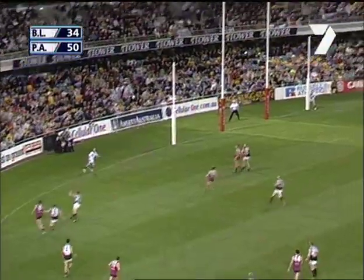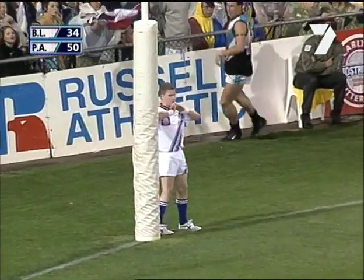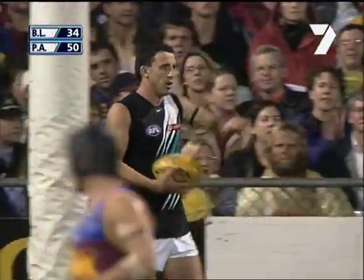Now Notting. Left foot. Tough kick. Goes long. Goes across the face. Goes too far out on the full because it's a boundary. Hit the behind post. Just mucked around with it too long, Brisbane. Someone had to centre the ball to the top of the square.